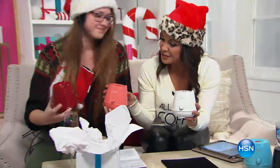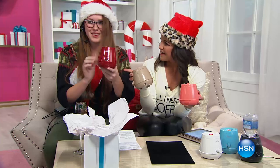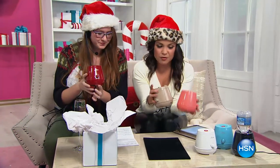So there's white. Look at this one. I love that color. Coral. This one is natural. And the red. And the red as well. This is so different and unique.